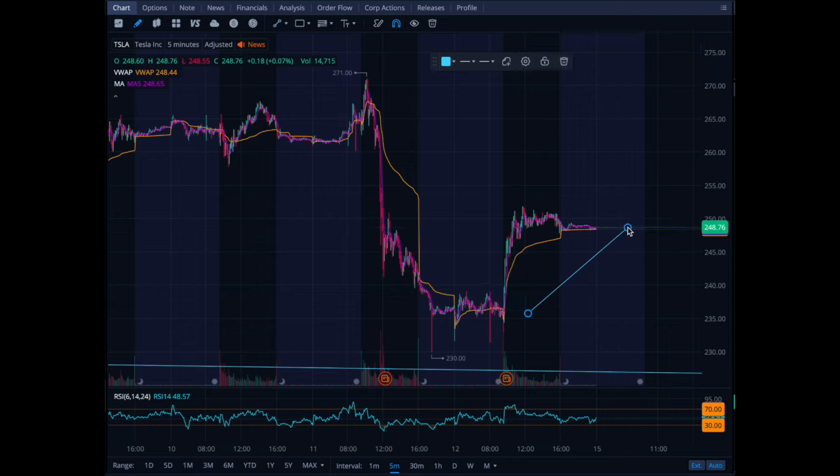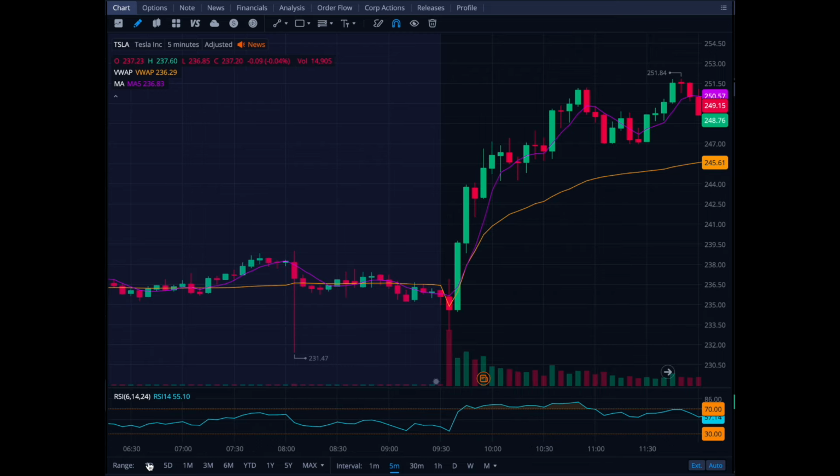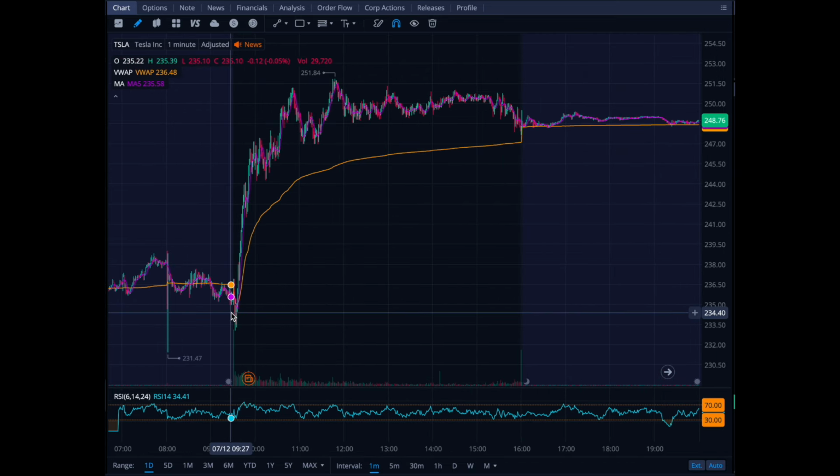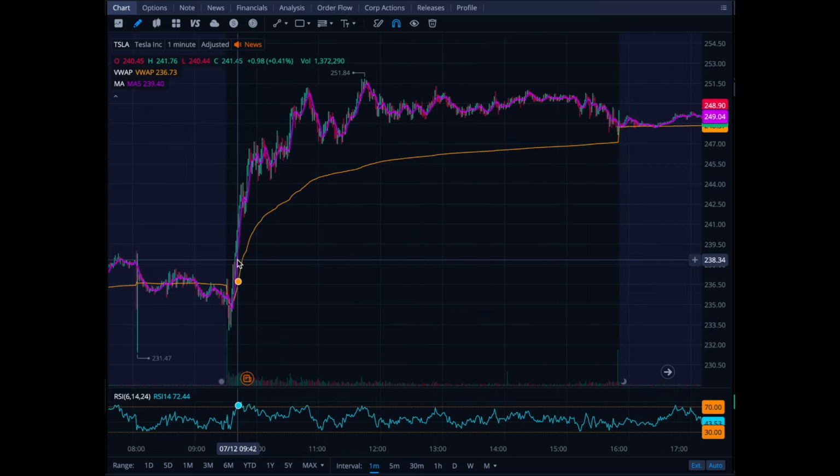I didn't trade on Friday. That would have been a nice trade, but definitely not easy to trade. If you look at it on the one day, it just blasted at 9:30 from 234 all the way up. Unless you're looking at the stock, that's hard to trade because that's all within minutes. But definitely keep an eye out for that.